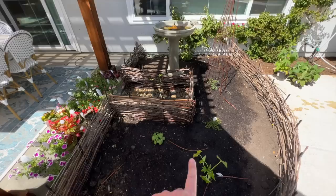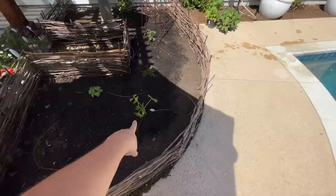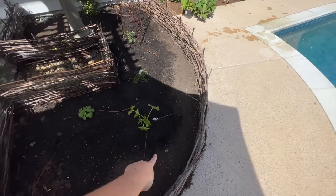I didn't separate my basil. Robbie from Visit Our Garden was telling me how you can completely separate the basil. I think I should do that, but I just didn't get around to it today. Then I have the bush baby zucchini, so that should grow about right there. I think that will be perfect.